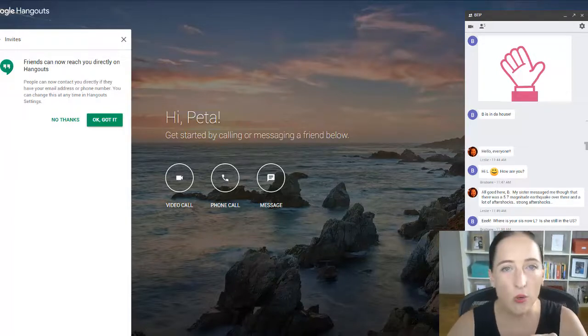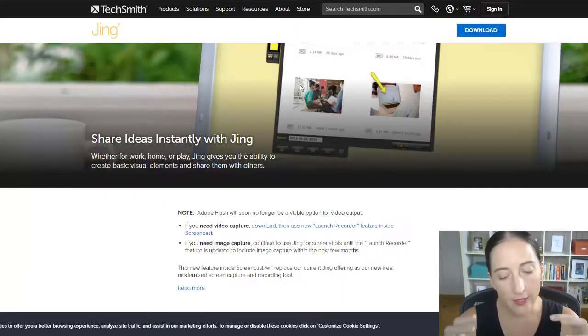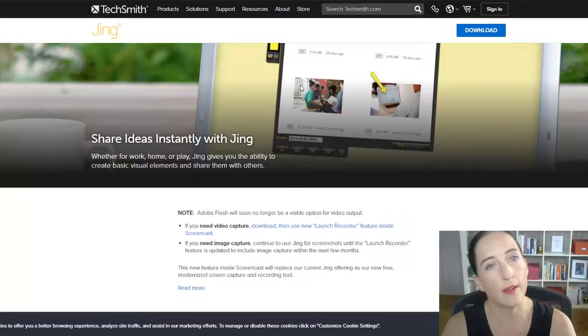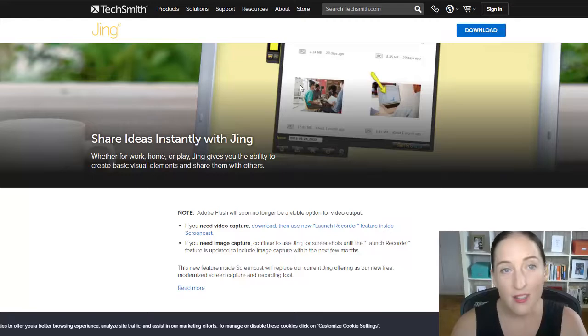Okay, so the next thing we're going to talk about is screen capture programs. Basically, when you're working in a physical office, you can always turn around to people and be like, oh, B, can I just show you something on my computer quickly? Or, oh, can I just explain something to you? Obviously, when you're working in a remote setup, you don't have that ability. So using screen capture or screen recording programs helps you to overcome those issues.